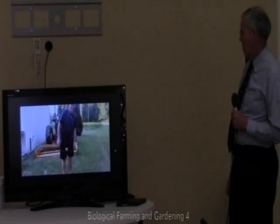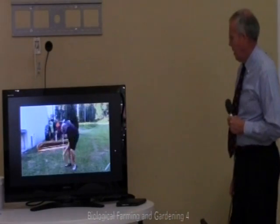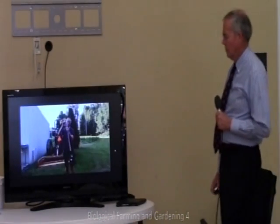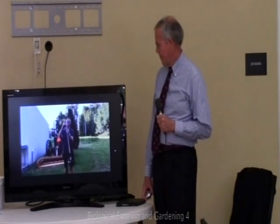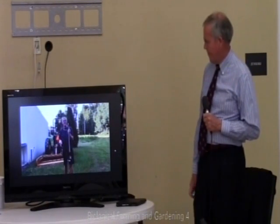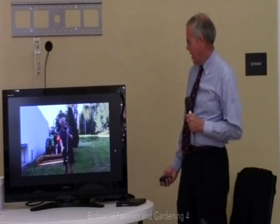Okay, so let's see how deep 300 psi is. 6 inches, maybe 4 inches. That's all. 4 inches. That's how deep 300 psi is. Because I parked my tractor. Roots cannot penetrate that. Neither can water. So you get runoff.